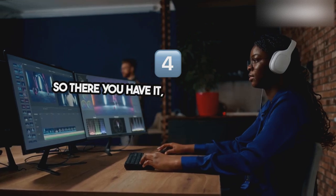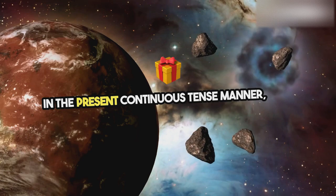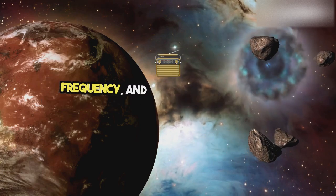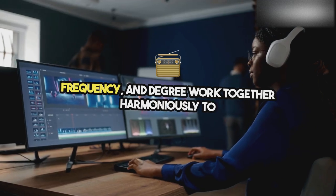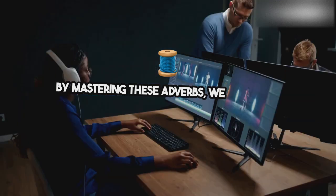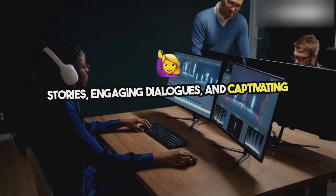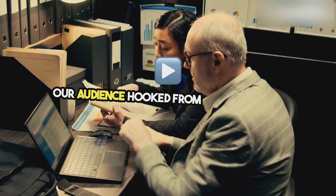So there you have it, the fantastic four of adverbs in the present continuous tense. Manner, time, frequency, and degree work together harmoniously to elevate our sentences and make them shine. By mastering these adverbs, we can craft compelling stories, engaging dialogues, and captivating narratives that keep our audience hooked from start to finish.